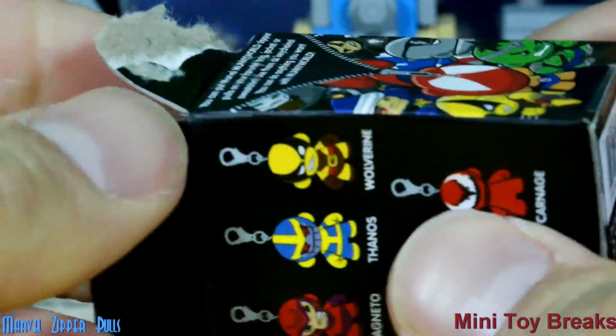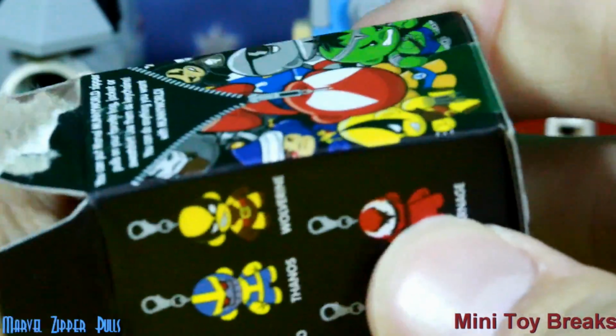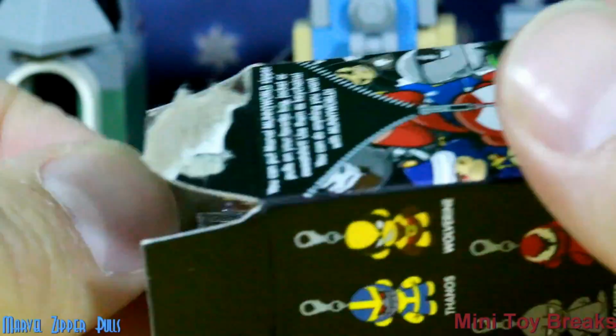I don't know if any of these are a bit harder to get than others. Seems weird that there'd be no chase figures. Maybe there is, and maybe they just haven't told anybody. Some fancy packages. Ooh, these are really small.